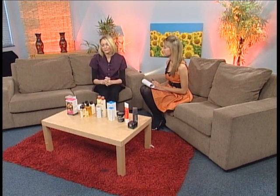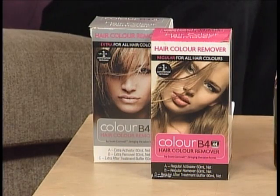Colour Before You have brought out this fabulous product which you can have ready and waiting just in case that colour does go wrong, and you can immediately apply this product which will take away the artificial colour. And I'm really excited about this because normally it's something you can only have done in salons, isn't it? If you do have a disaster and you do it at home, then you've got to pay out absolute loads to get it remedied. Exactly. But this, you can do it all yourself.